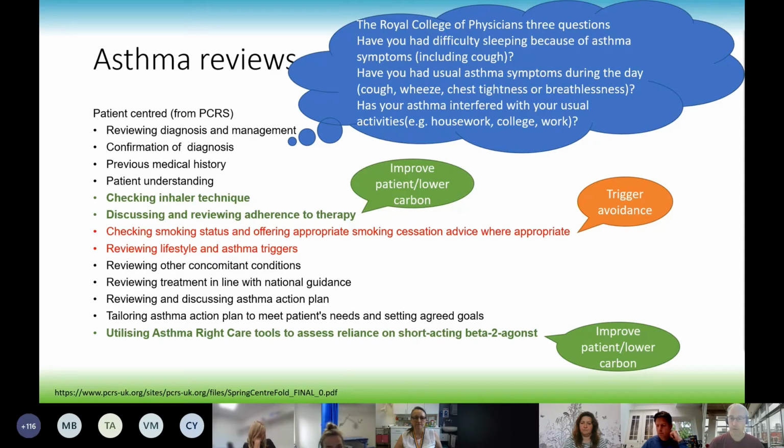We've got trigger avoidance. We've already made mention about air pollution and car travel, for example. And then at the bottom of the screen, in terms of asthma reviews, it's looking at that over-reliance on salbutamol.